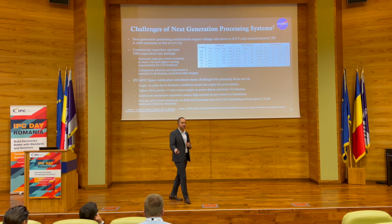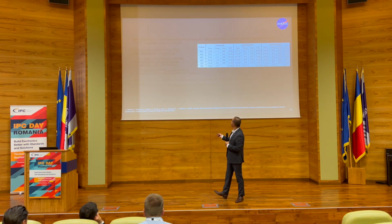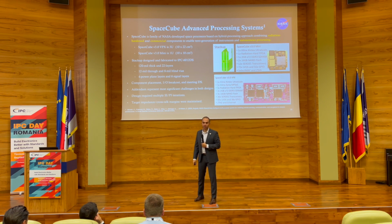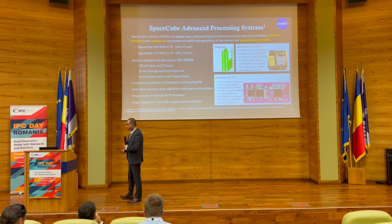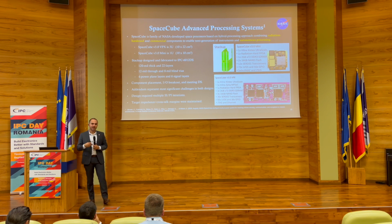In the previous slide, I gave you an idea of the perspective, the size of this board. It's a 10 centimeter by 22 centimeter square board, and in one case, it's a 10 centimeter by 10 centimeter single board computer. So the only way we can go is up in thickness, but the space addendum requirements caused additional complications.